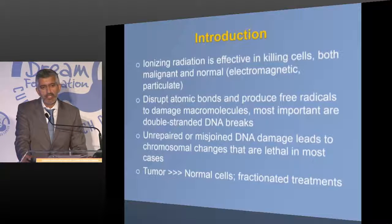So for those of you who have familiarity with radiation, you know that we spread it out over the course of 5 to 6 or even more weeks. And that is because the radiation will preferentially damage the tumor when it goes where it's supposed to go. And the normal cells will then have the 24 hours in between to recover.